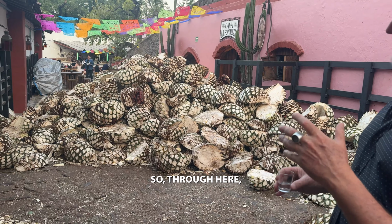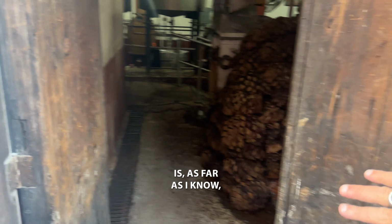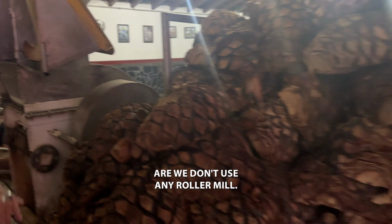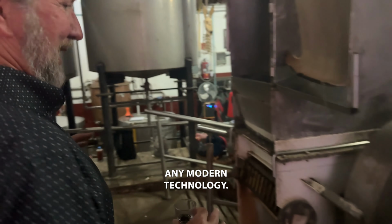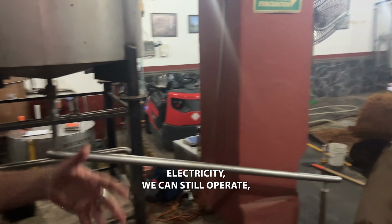So through here, we have a brick oven, the stone milling wheel. Fortaleza is, as far as I know, the only distillery that is 100% stone crushed. We don't use any roller mills, we don't use any modern technology. So if the whole town loses electricity, we can still operate.